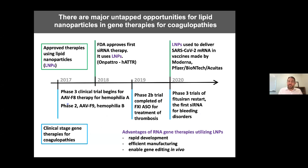As I said a moment ago, I think there are major untapped opportunities for lipid nanoparticle nanomedicine for bleeding disorders and thrombosis and for hemorrhage control. Of course, the advantages of RNA gene therapies are rapid development and efficient manufacturing, and they can really also enable gene editing in vivo.